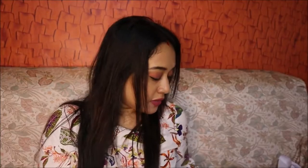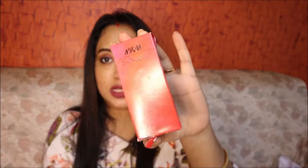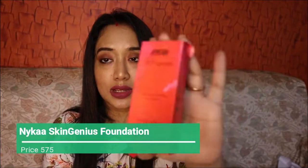So guys, चलो start करते हैं आज की वीडियो. So guys, the very first product which I'm gonna share with you guys is Nykaa Skin Genius Foundation. So this is how the outer packaging looks.